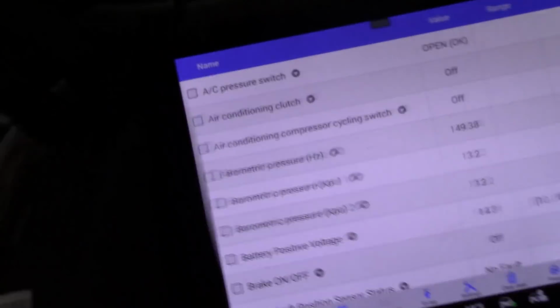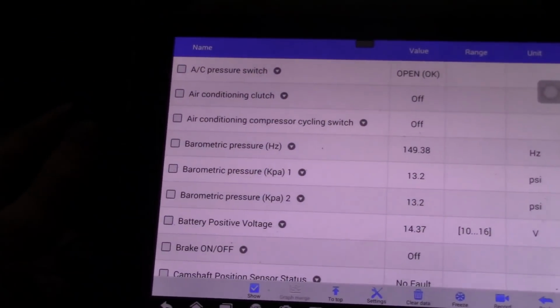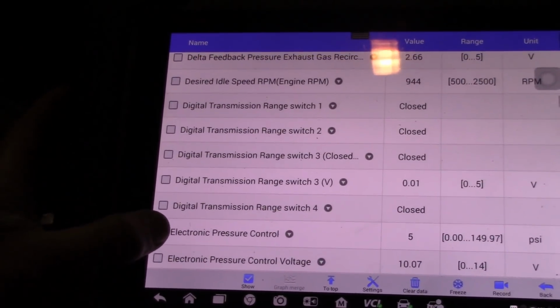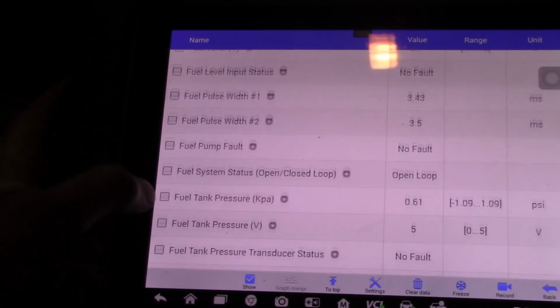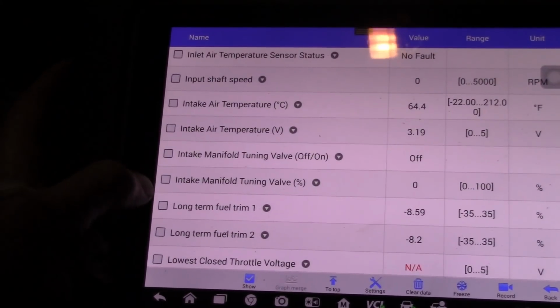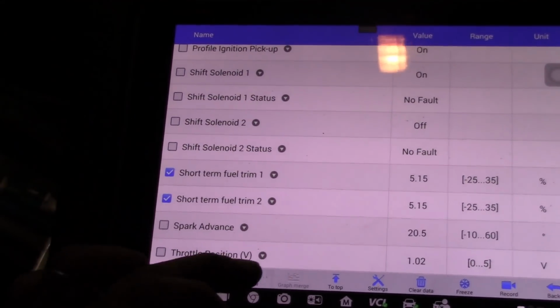I'm gonna go into data. If I could get a good shot here of my data. I'm gonna pick some PIDs here, then I'll set you up in case you can't see it now. I want to go to DPFE. I want to go to long-term mass air and short-term fuel trims.